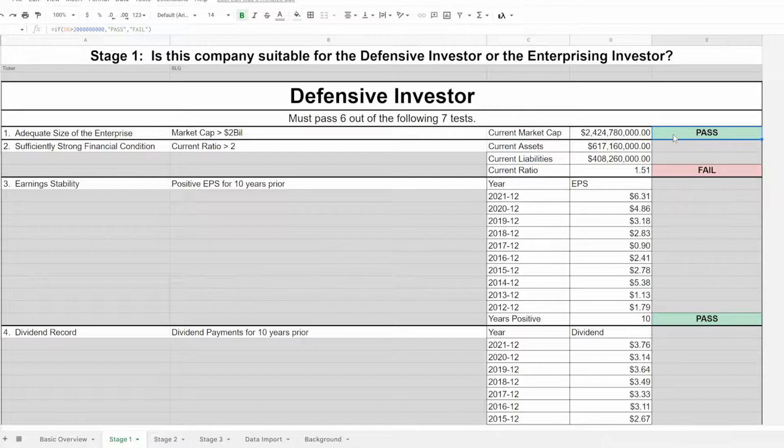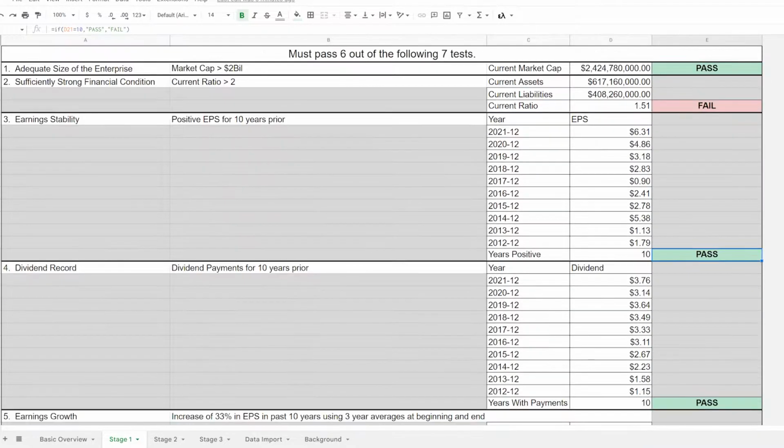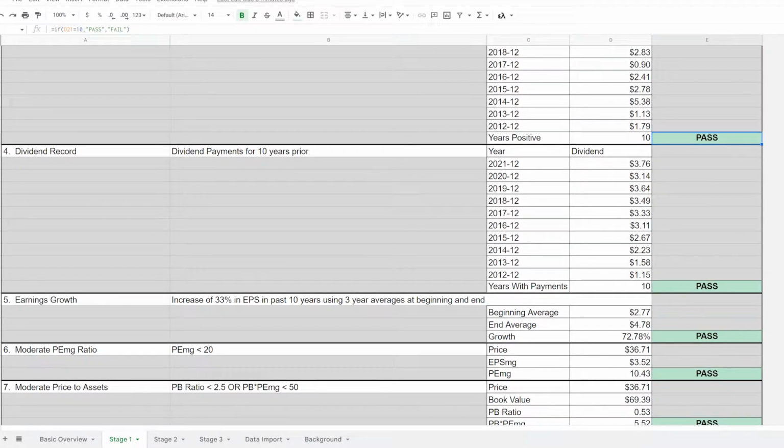First, the market cap has to be over $2 billion. It just barely passes that at $2.4 billion, so it does get the point there. Current ratio has to be over 2. This one's current ratio is only 1.5, so it fails in that regard. Earnings stability: it has to have 10 years of positive earnings, and it achieves that, so it has a pass for that test. Dividend payments for 10 years prior, it passes that test.